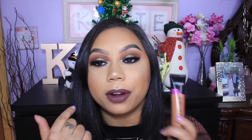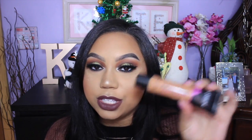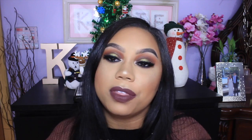I know you're looking at this color and saying, what? But this is what I'm wearing on my face right now, and as you can tell, this is not the same color. So first thing I want to say is please do not go by the color on the bottle, because that will definitely mislead you to pick a different color. That's like the number 1 thing I have to stress.